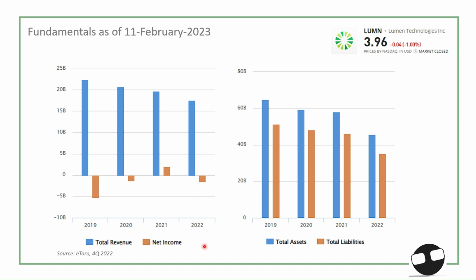So for the balance sheet, total revenue, net income, you see here that the net income is actually not so good since 2019, or actually before the pandemic. And then for the total assets and liabilities, you can see here an almost decreasing trend.